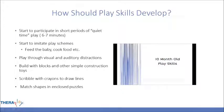Start to participate with short periods of quiet time so they start to learn some of those skills to be independent. Have them help play schemes that are imitative. So they feed the baby, they cook the food. Try to play through visual and auditory distractions. If they're distracted by everything visually in the room, that's a sign that maybe something isn't exactly the way it should be. Build with blocks, other simple construction toys. Scribble with crayons to draw lines, and match shapes to start with puzzles.